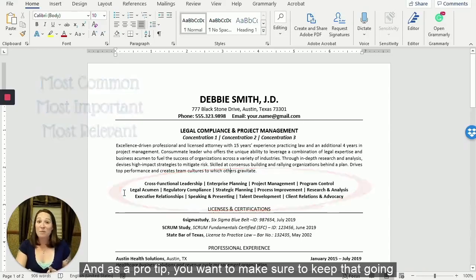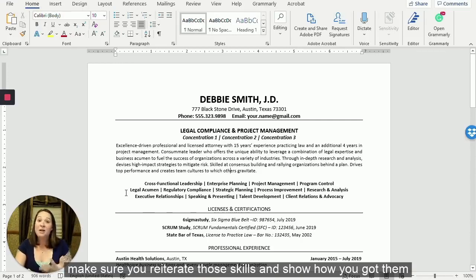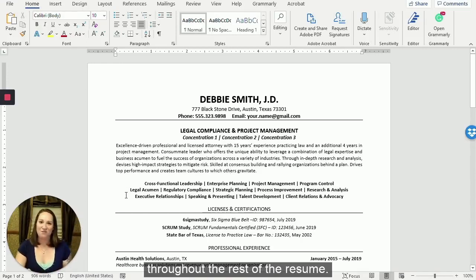And as a pro tip, you want to make sure to keep that going throughout the rest of your resume. Don't just stop with having those skills in the top section. Make sure you reiterate those skills and show how you got them throughout the rest of the resume.